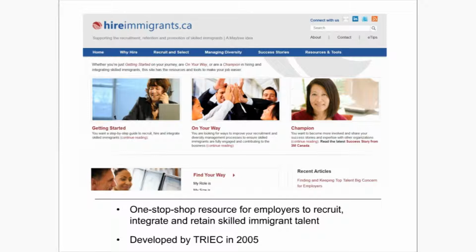The site was redesigned last year with a new navigation in HR-focused language. Sections along the top navigation bar include building the business case for hiring skilled immigrants, how to recruit and select skilled immigrants, and how to manage a diverse workforce. One of the things that we hear from employers is that there is a lot of information out there around recruiting and hiring skilled immigrants, but they just don't know where to start.